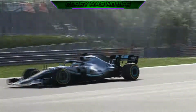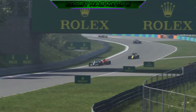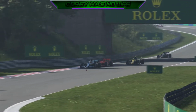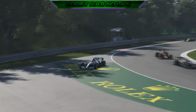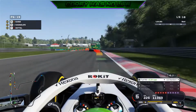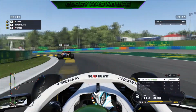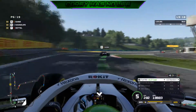Lewis Hamilton is out of the race. He's going very slow there. And, oh, he got punted by the Ferrari. I'm not sure whether that was Leclerc or Sebastian Vettel that's hit him. But there is going to be a very wounded Ferrari out there.